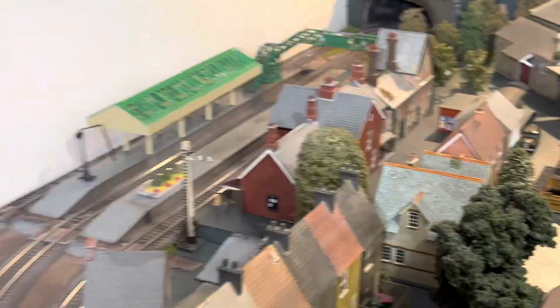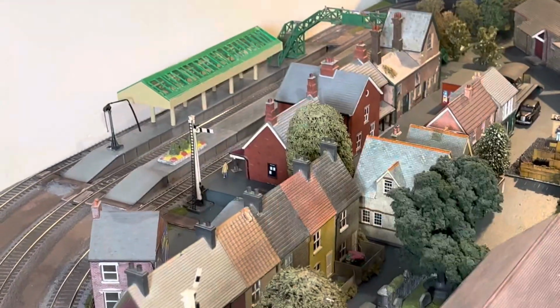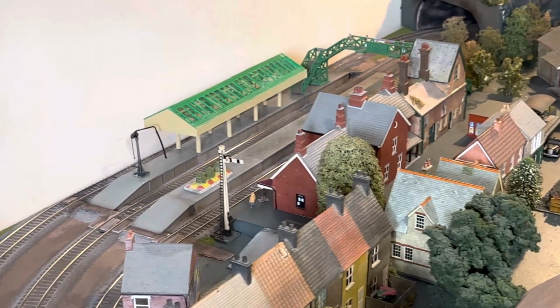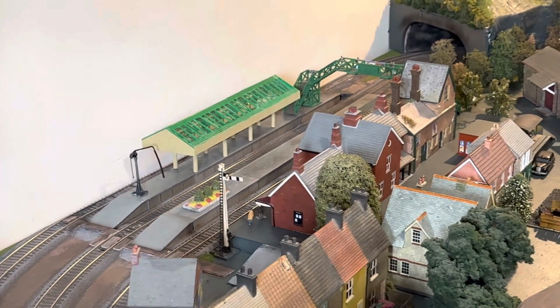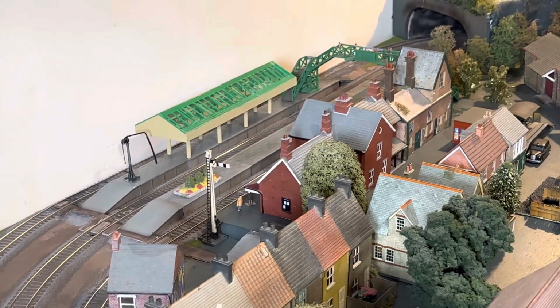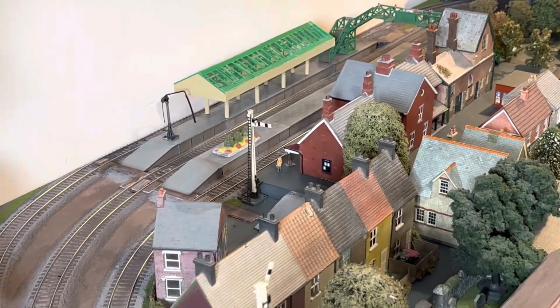And whilst I had the layout out today, I've got nothing running at the moment because I'm doing a little bit of maintenance, which I'll show you in a minute. I managed to give the track a clean also in that platform area. It's a little bit grimy, even though I've got an electronic track cleaner wind up to the layout. Gave it a bit of a clean.